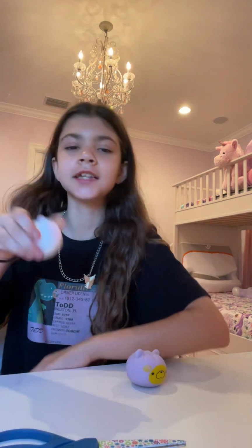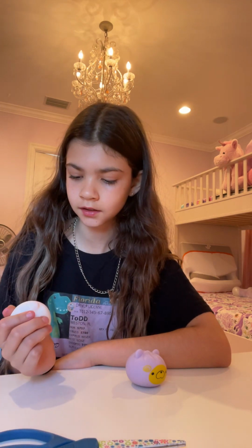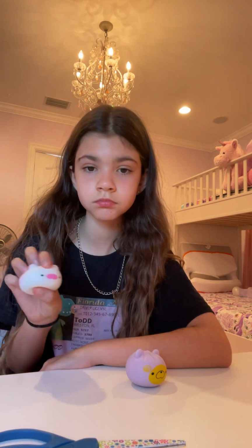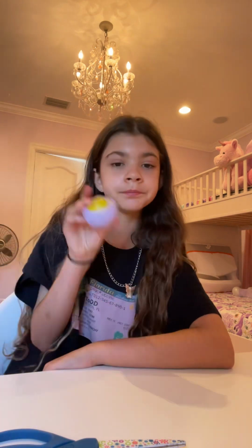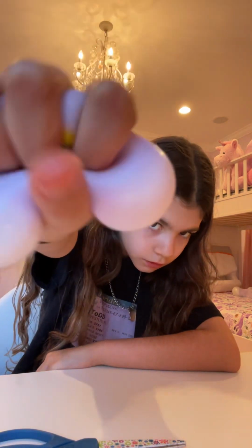So I actually kind of stained this. I don't know how it got stained with pink. But it's still squishy. And then my favorite, it's dirty. Like, it's satisfying.